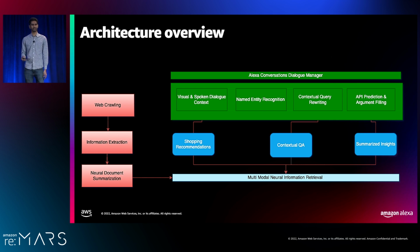Information, however, that Alexa gathers is often not in a user-friendly or a readable format that machines understand, which requires an additional processing step called information extraction. Once information is extracted in a structured format, we then send it to a neural document summarization module that summarizes and synthesizes this information into bite-sized chunks that are easy for customers to understand. This serves as an input into a multimodal neural retrieval engine that helps retrieve this information based on customers' contextual queries.